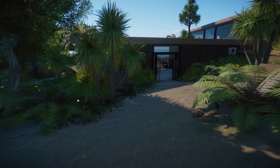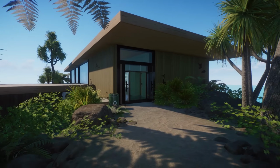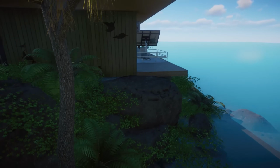So we now have a proper entrance here for the education center, and we now have a nicely detailed area here to go to the research center. And what a difference does this make, you guys? I'm so in love with this area now.